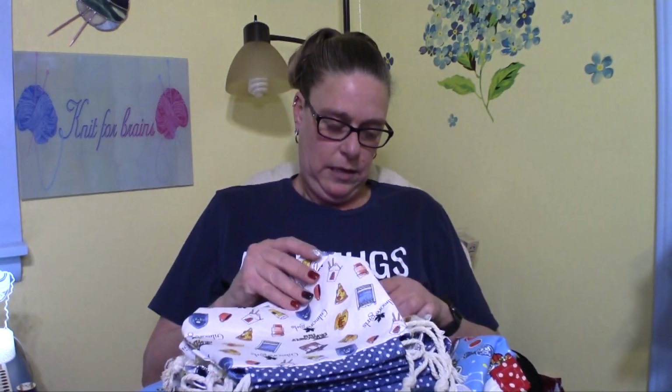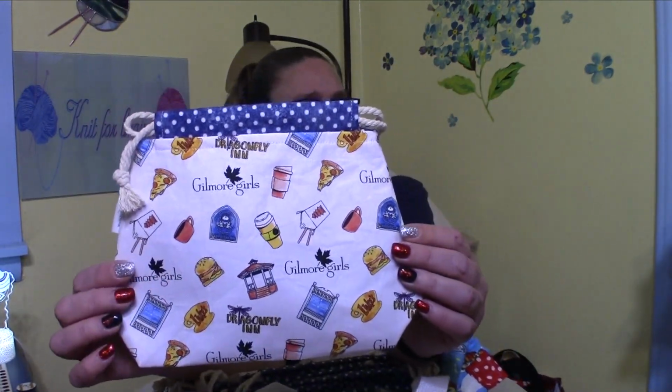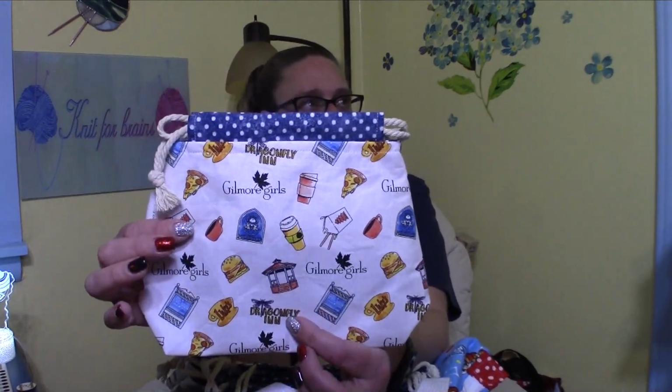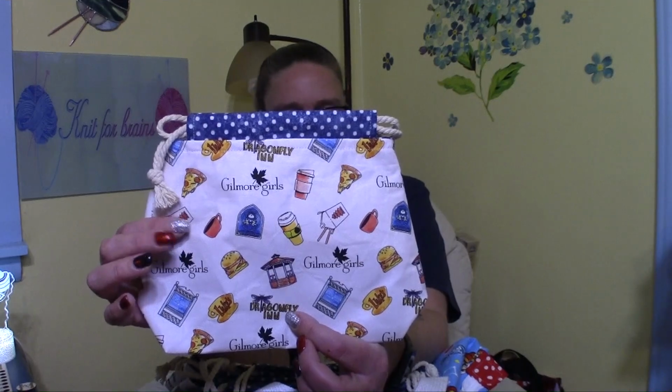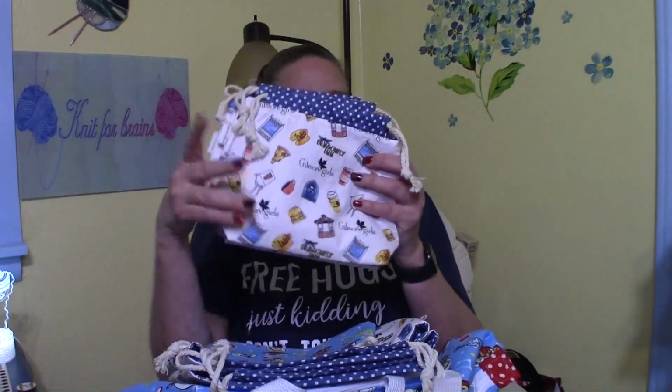Let me do shop stuff first. I do have a few new ones that I've added in since the last podcast. We'll start with the sock size drawstrings. Got Gilmore Girls. The top is also the inside of the bag. On the sock size, I have 3 of those left.